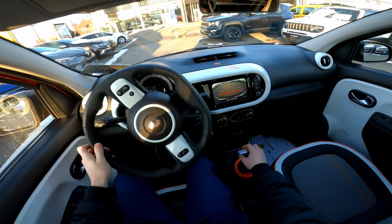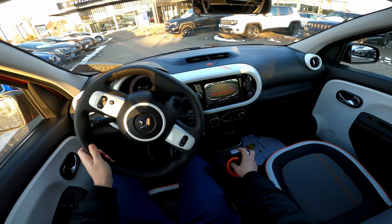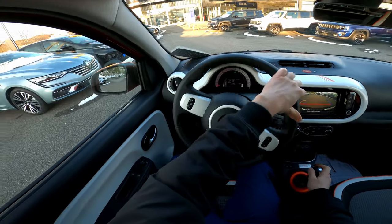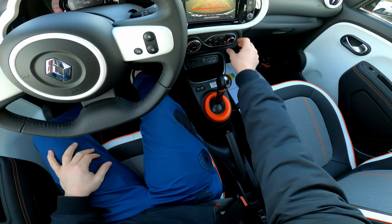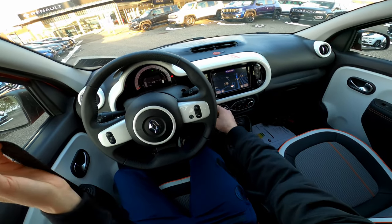It's so agile, as you can see. I can go between those cones without any problem, and you can park the car almost everywhere, even in tight spaces. Put it in park, close this AC, and that was my ride with the car, guys.